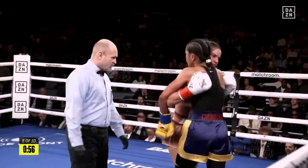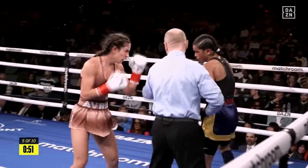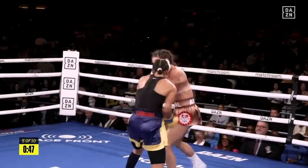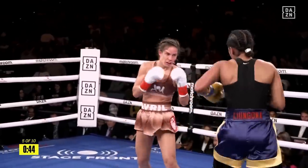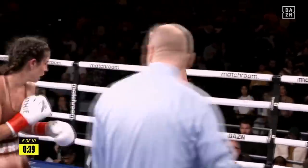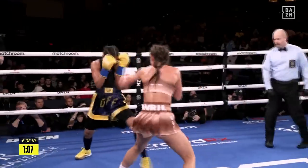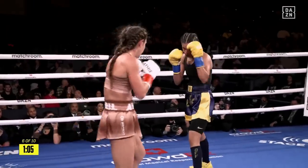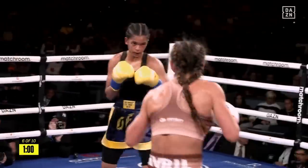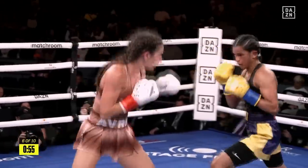Yeah, the output of Ali is really starting to take a dip. Not throwing as many punches. I think she's working very hard to push Mathie off of her. Not punching as much as she was. Right hand connects from Ali. Mathie punching with her. Another overhand right attempt by Ramla Ali. See the swelling on the left side of Ali's face. Mathie marked up as well.